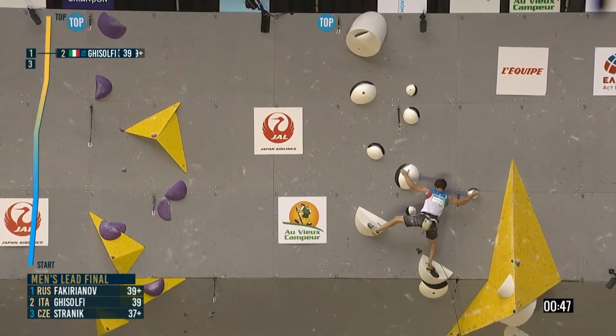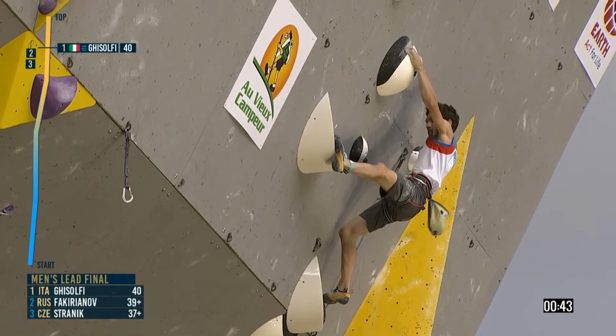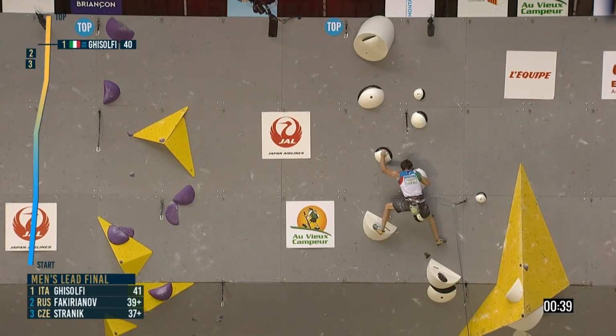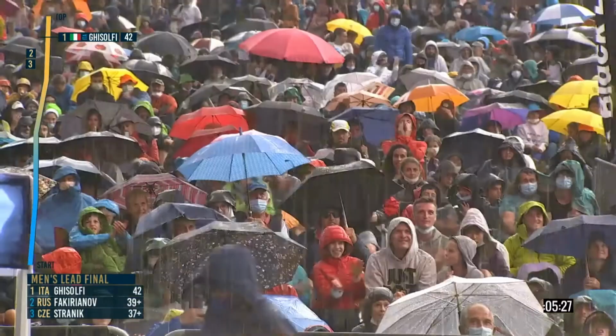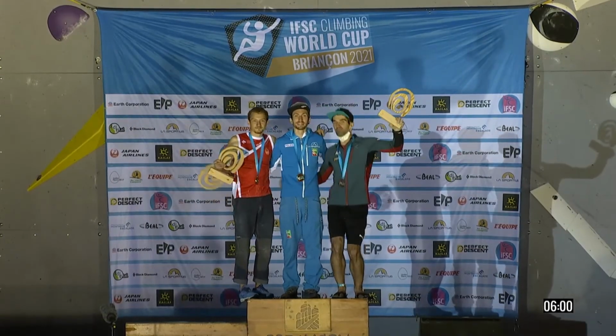There you go. You called it. Statically almost bumped into that hold. And that is jumping him right up to the top of the leaderboard for Stefano. He'll want to finish this route anyway. Why not? 38 seconds on the clock. Let's see a men's top here. Oh, finally drops the big ball with the right hand. Stefano, he leads the way for the men, followed by Dmitry Fakirianov and Martin Stranek. They are our medal position places.